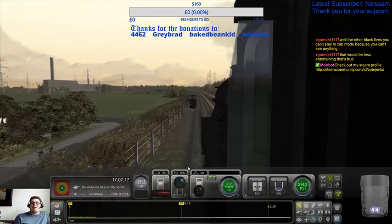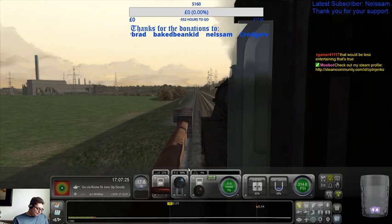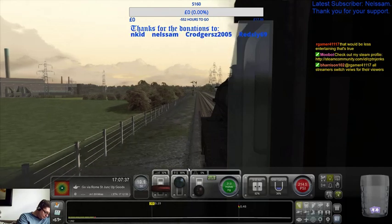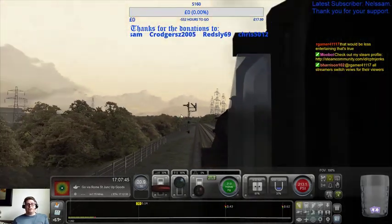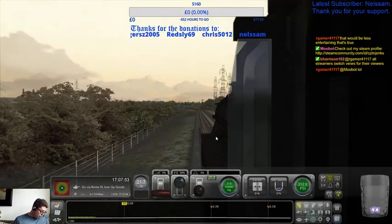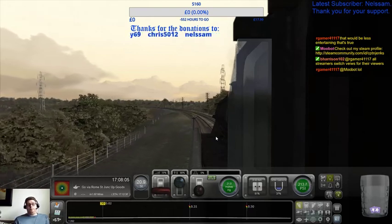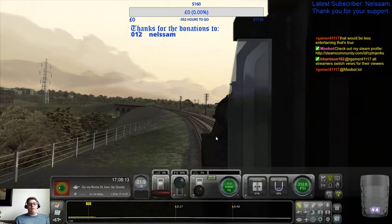Right, we're not going to go above 30 because that's our next limit. Right, we have clear on the distant to come off the line. Right, there's the 30, which we seem to have just taken out with the front of the train.